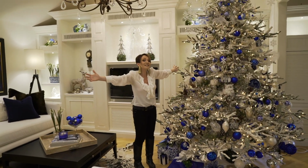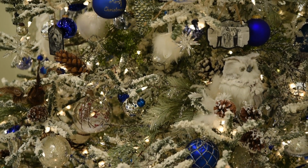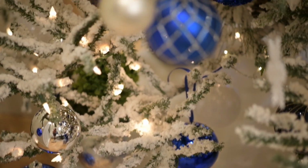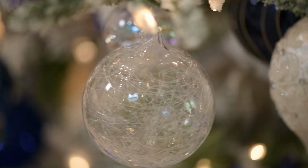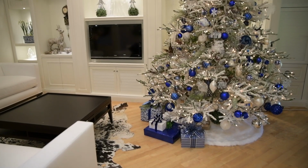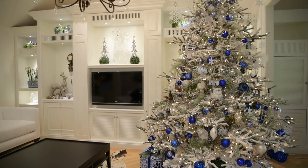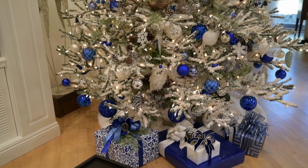It's a white Christmas tree with cobalt blue. I love this tree. I think it's so sweet and homey, and not homely, homey. And it's just, oh, it's refreshing to me. If you take a look at this tree, when you see it from back there, you go, wow, that's a pretty tree. When you come and you sit down on the sofa, you say, oh, your tree is so pretty.